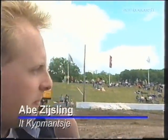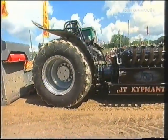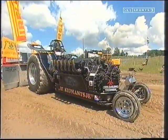Tell us a little bit about this track. It's a little bit special to pull on, isn't it? Yes, it's tough, but some places are not tough enough, I think. And you go like on a ship when you're sitting on the tractor. It's not good for the tractor. You get seasick? A little bit, I think. Yeah, but I think it's good. I think it's a track for us. Us being Ig Koopmanschi from Holland. Abe saying that there are still some soft patches on the track, so we'll have to see if he can avoid them.